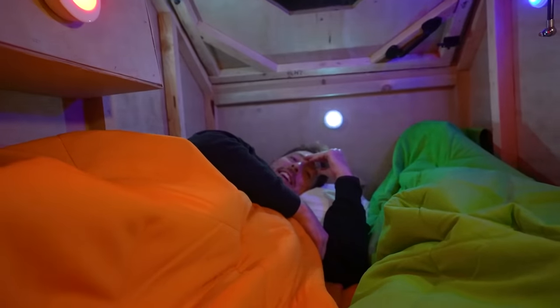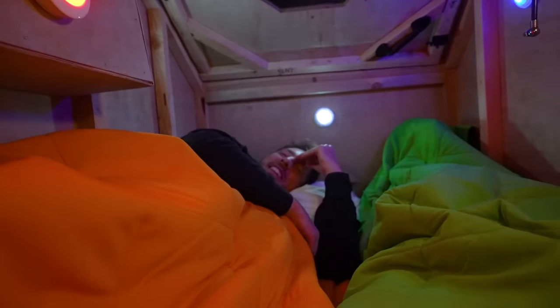Okay, I was real worried that this was going to be just way too small, but it's almost on the brink of being too small, but it's just fine for the two of us for tonight. Yeah, just tonight. This isn't a permanent solution.